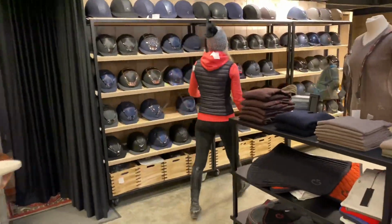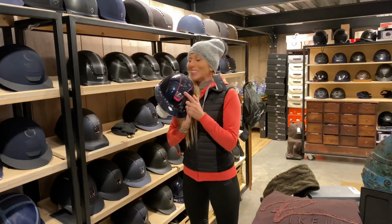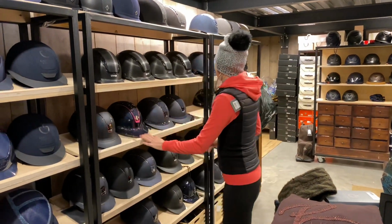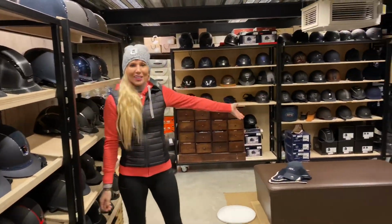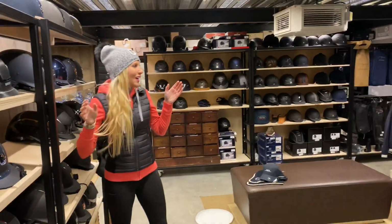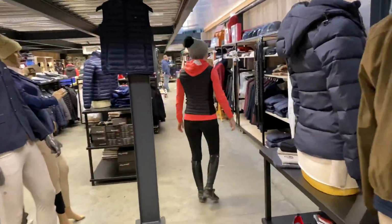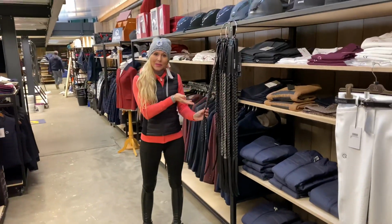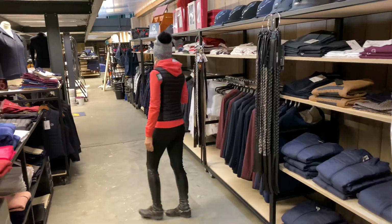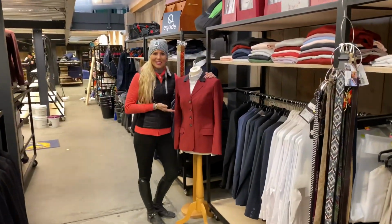We have all kinds of helmets. If you are a pink lover like me, then you should check this one out. They also have Cap Italia, we have Parlanti, they have Tucci boots, they have like all kinds of brands. Are you looking forward to go to shows again? Perhaps you should add a little bling belt to your show outfit. Or what about this show jacket? I mean, the red color?